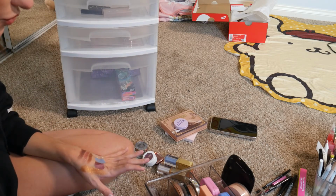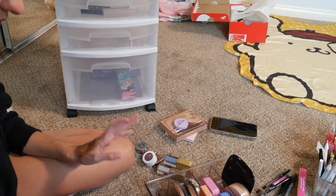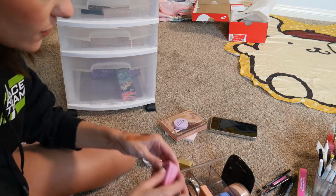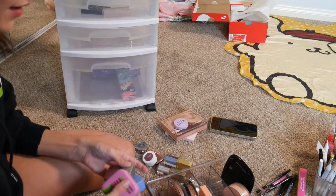Let's get into my highlighters, because I think I have quite a few. For someone who never really liked highlighting, why do I have so many highlighters?